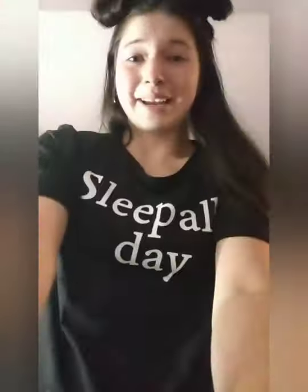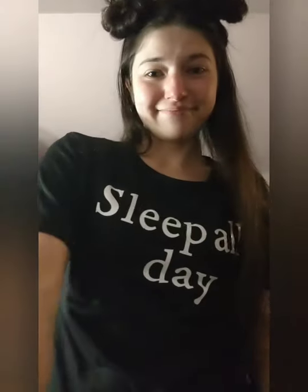I was trying to do space buns. I don't know what I'm doing, so I already know you're about to make fun of me. From far away, they look cute. Maybe not up close. But this is the first outfit, so sleep all day.